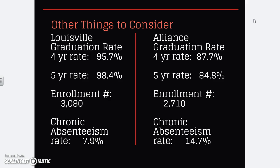Some things to consider for the enrollment rate and the absenteeism rate are location. I know a lot of kids in Alliance may be living in the wrong areas and going through bad parts of the city, which could play a role in that. And I feel like Louisville has more people to be enrolled, so that might also affect their enrollment number also.